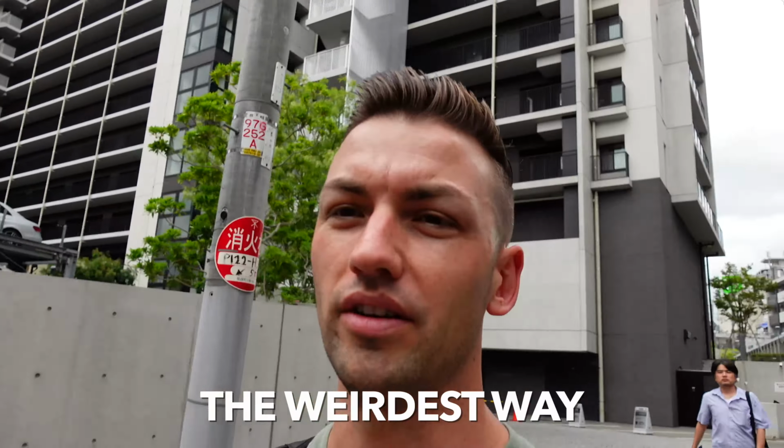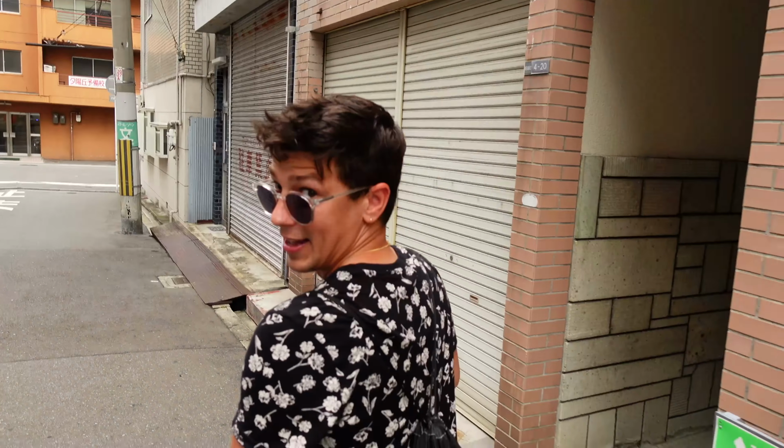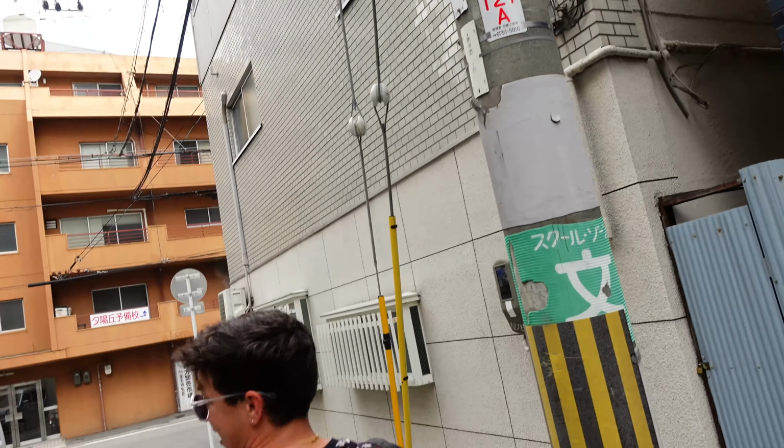Matthew is taking us the weirdest way, down all these strange, tiny streets. He's trying to get us lost. Has it worked yet? I'm very confused. I'm gonna leave you. I'm just gonna run away.